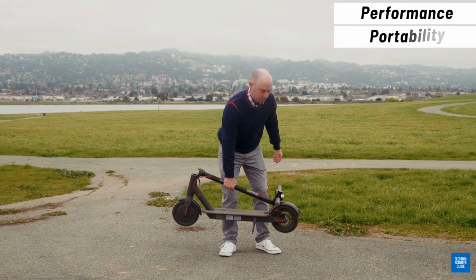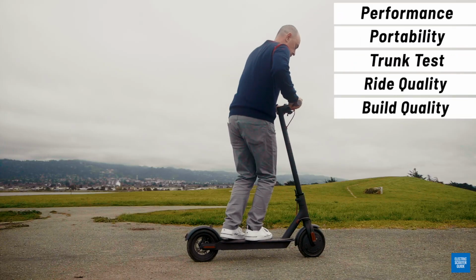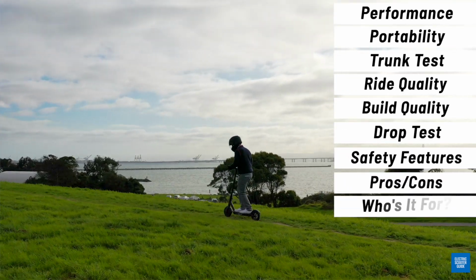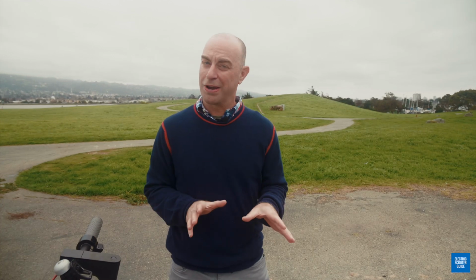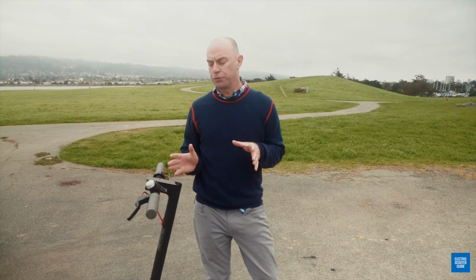In this review, we're gonna cover performance, portability, including a trunk test, ride quality, build quality, including a drop test, safety features, overall pros and cons, and who this scooter is for and who it's not for. We're also gonna be comparing it to the close to $600 Segway ES2, as well as the a little bit less than $400 brand new GoTrax XR Ultra. Let's get started.